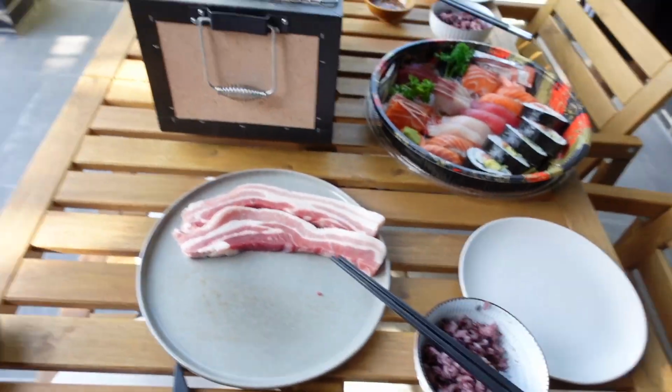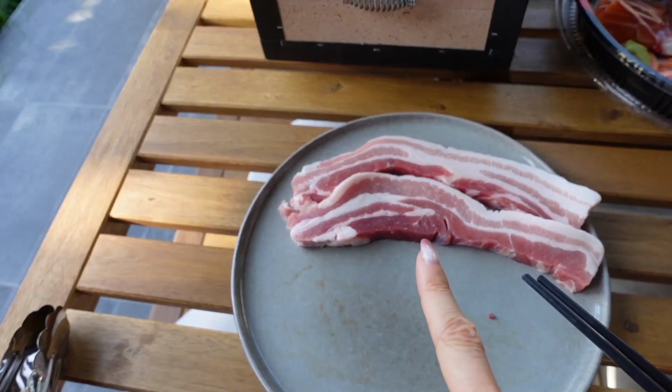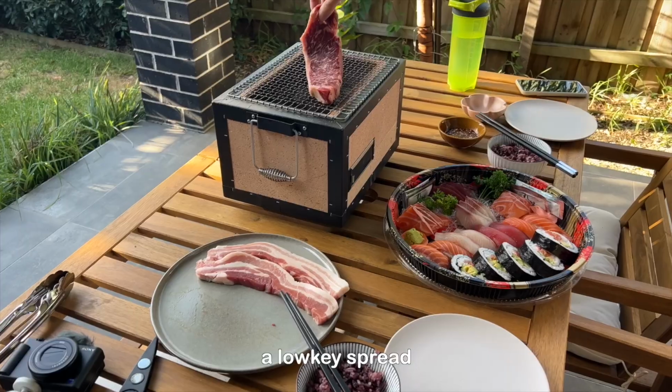Today is Valentine's Day and my boyfriend and I are doing Japanese barbecue at home, and we also picked up some sushi. I've done Valentine's Day dinners before and it's so expensive, so I just wanted to save some money, get dressed up at home and have a feast at home. So this is what it looks like. We've got the Wagyu beef over there and I picked up some pork belly just before. And we've got some rice and sauce.